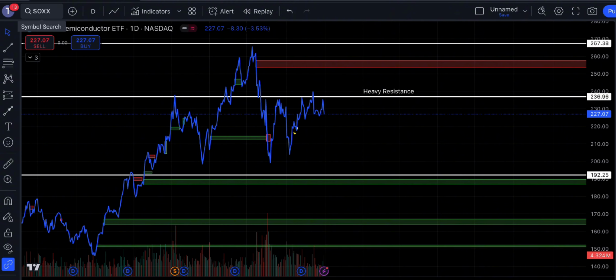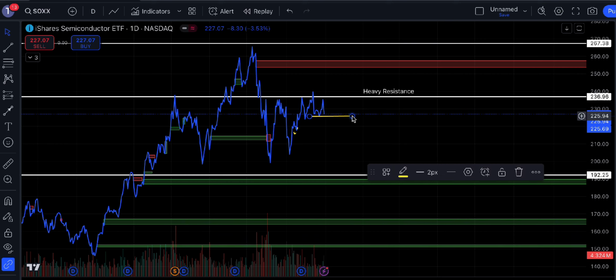But the level you want to look at for XOXX is a loss of this zone here at 225. If we were to lose 225 as a whole, then we're going down. And when I say down, we're going down. 215 will be the next level of strong resistance. And then if we lose 215, then we're going back down to 200. So we don't want to lose 225, but if we do, just watch out below, guys. And names like AMD and NVIDIA are going to lead that pullback. So let's see what the market has in store for us.